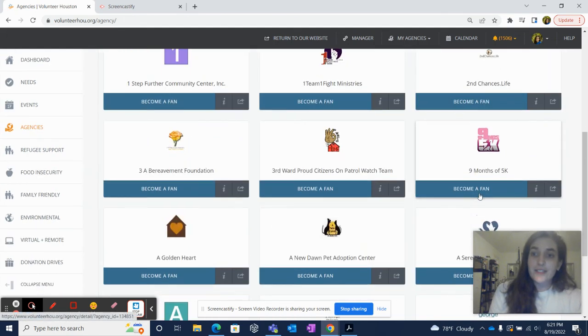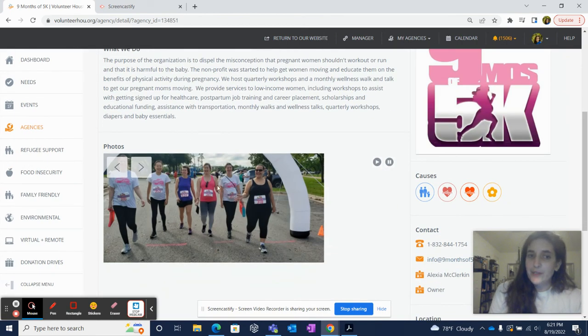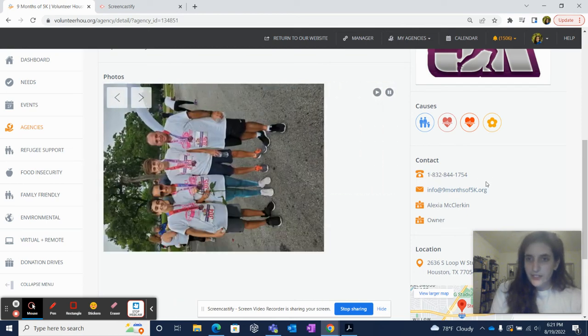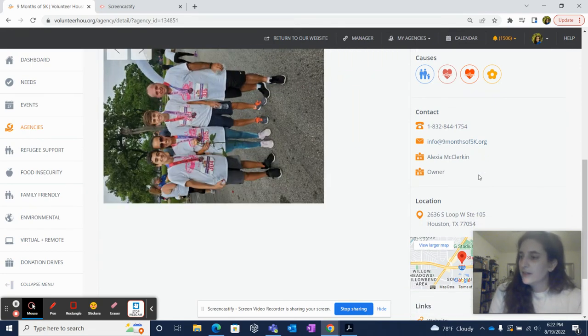You can just click on their agency page and you can see a bit about who they are, what they do. If they've uploaded pictures, you can see pictures of the volunteering. And over here is the really important part, the contact. If you ever have a question about a volunteer opportunity, you can click on the agency page and you'll find a phone number and an email address so you know who you can contact if you have questions.